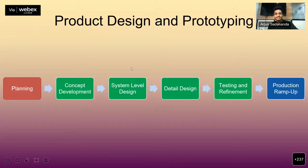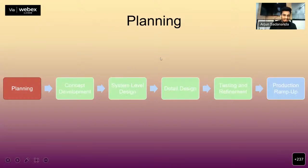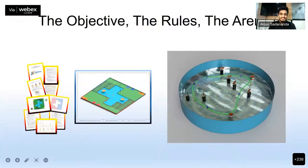So yeah, let's talk about the planning phase. I've actually already told you about what the planning phase is. This is the objective or the rule book or the arena that you're given in EYRC. Usually in robotics competitions, this part is already done by the organizers. The organizers will give you a problem statement in hand, and that is basically the planning phase. You know what the problem is.